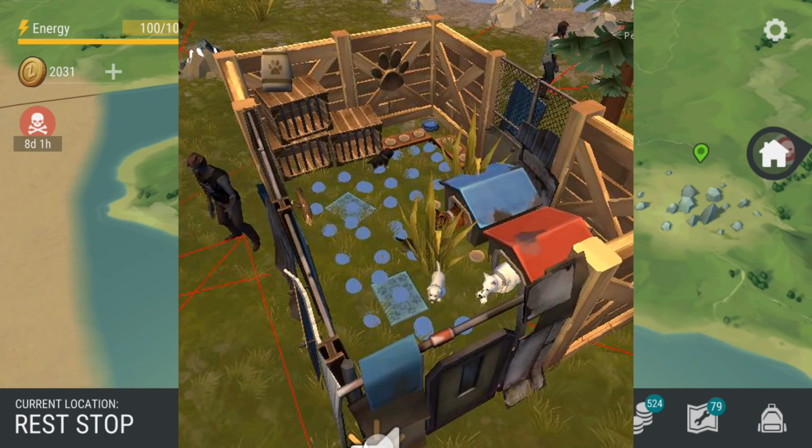But there you have it, the dog kennel. Can't wait to hear what y'all have to say about this. Can't wait to hear your own thoughts, because I'm so excited that there is great progress being made on the puppies here, and I cannot wait to have my own companion, raise my own dogs, and hopefully create the greatest dog to ever grace the lands of Last Day on Earth.